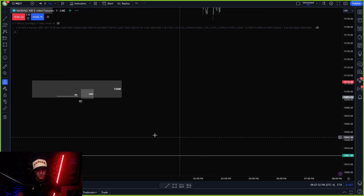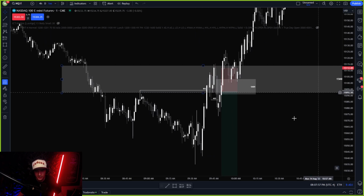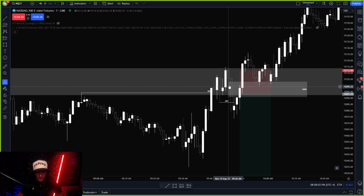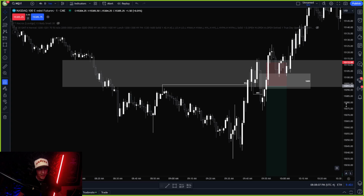I zoom in. Going down to this 1 minute right here, we actually have this buy side. Again, our internal buy side is now in. We come up in the morning. We end up sweeping this, and then we get that nice big move to the downside right here, that nice selling candle creating that fair value gap. This, to me, is an A setup.